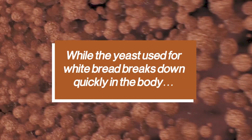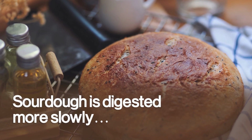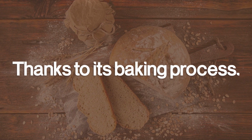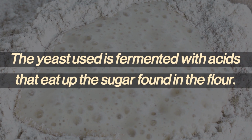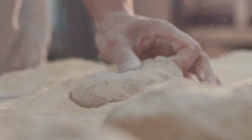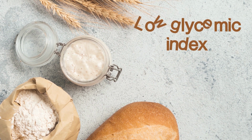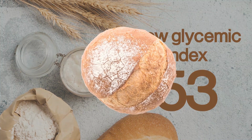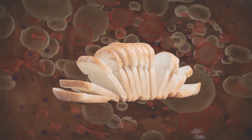While the yeast used for white bread breaks down quickly in the body, sourdough is digested more slowly thanks to its baking process. To make sourdough, the yeast is fermented with acids that eat up the sugar found in the flour. Additionally, sourdough bread is often made with whole flour, such as spelt or whole wheat. A regular sourdough recipe will therefore average a low glycemic index of 53, and it has been shown that sourdough causes a slower rise in blood sugar compared to the spike you can experience with white bread.